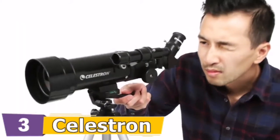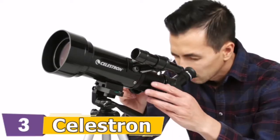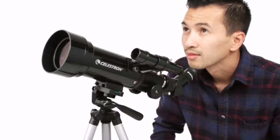To view objects, first center them in the 2x20 optical finder scope. Then, get a closer look using either the low or high power eyepiece. Simply turn the knobs to bring your subjects into sharp focus.